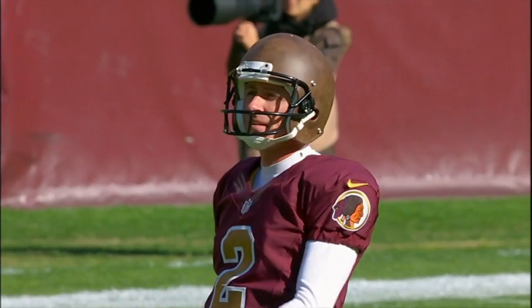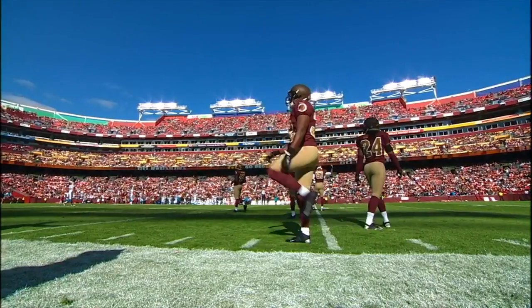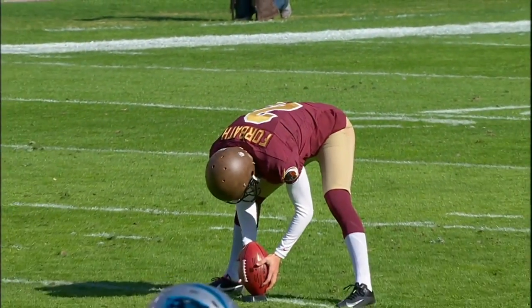Washington wearing throwback uniforms and helmets today, honoring the 1937 NFL champion Redskins. And that's a heck of a job making that helmet look like it's from 1937. Yeah, it looks like leather, man.